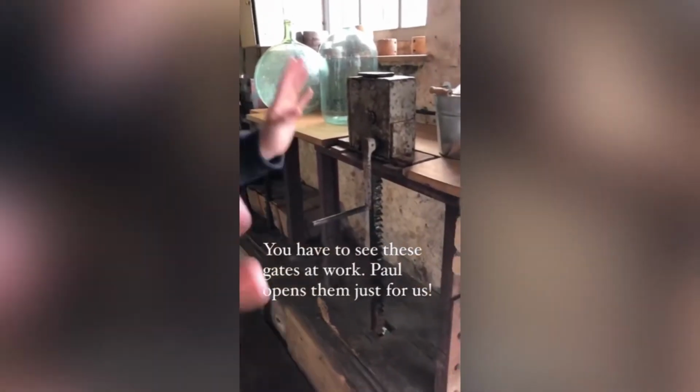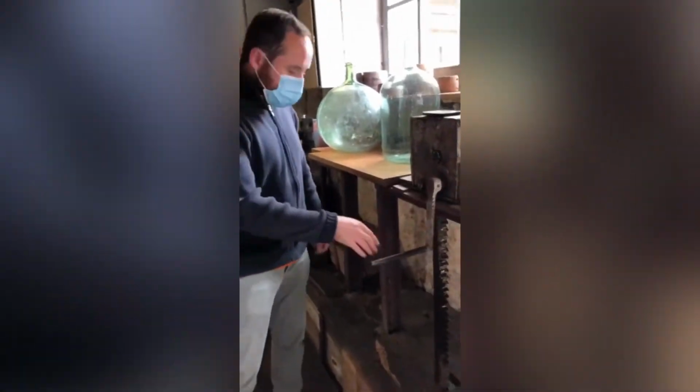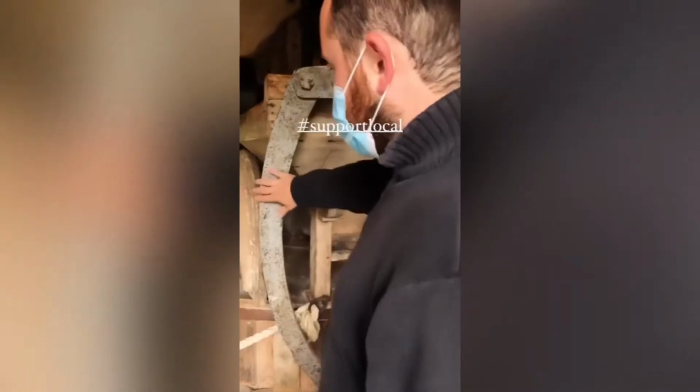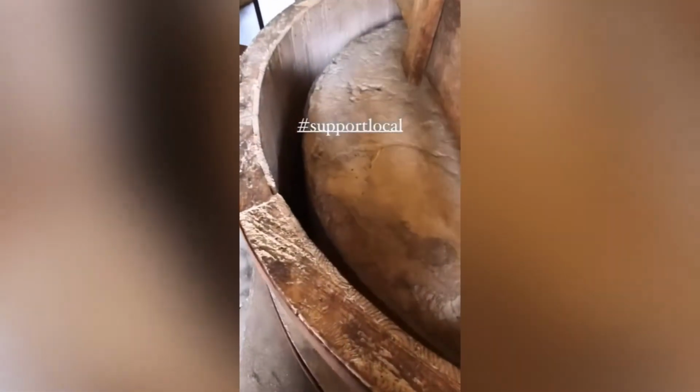This gate allows us to store the water when we want to store it, and then when we want to action the mill, we will open the gate, then the water will flow under the mill into a corridor, arrive into a tank, and on the bottom of this tank there is a wheel. Then the water will action the bottom of this millstone. We do not use anymore this millstone, but we could. This millstone is used for the making of wheat flour and corn flour.